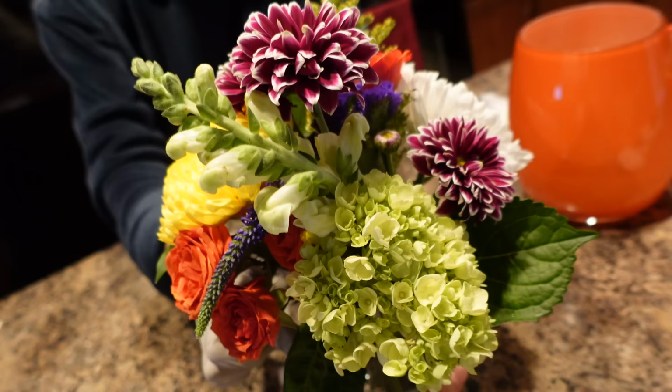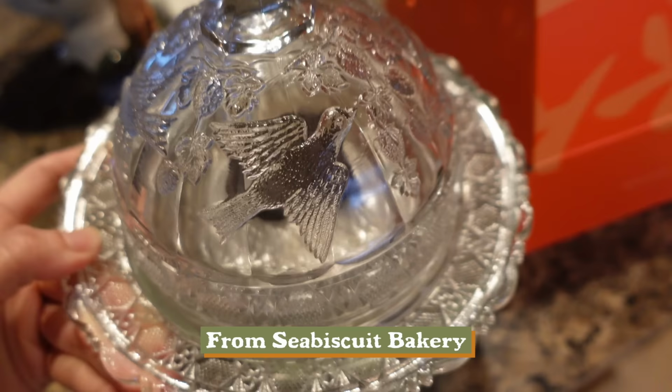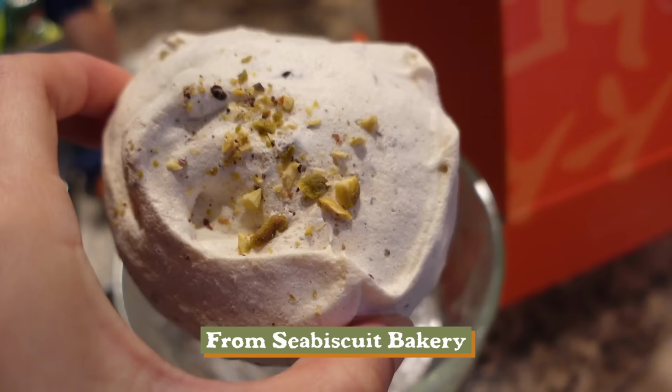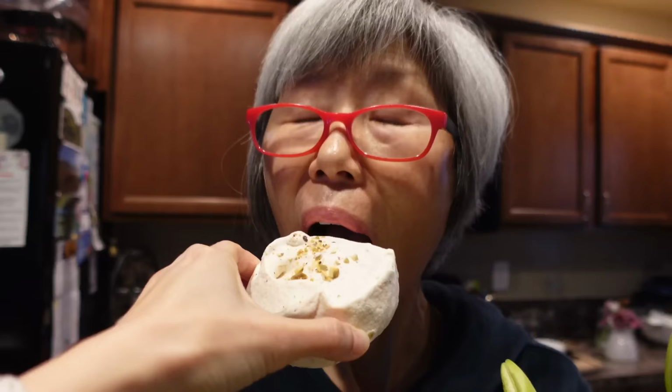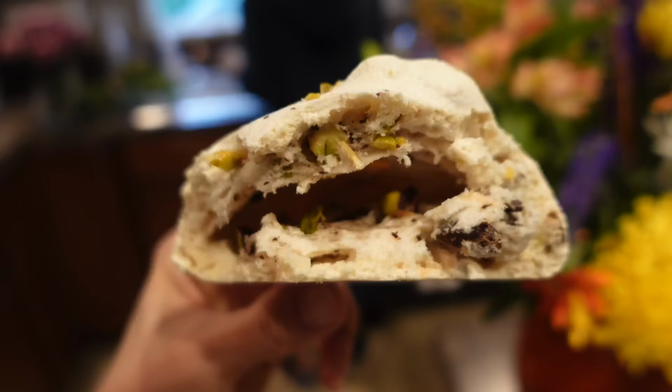Mamio is currently arranging flowers for someone's birthday. It's now 7:30 and it's also the next day. We've yet to try the meringue. It's got holes in it, little caves. How do you describe that? Ooh, it is hollow inside. It looks like a mouth.